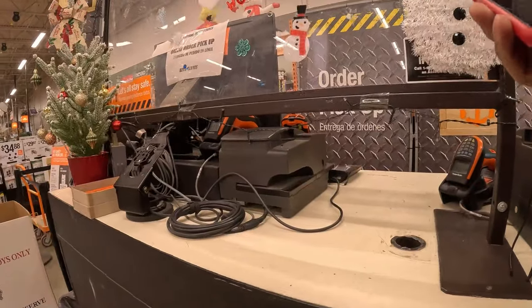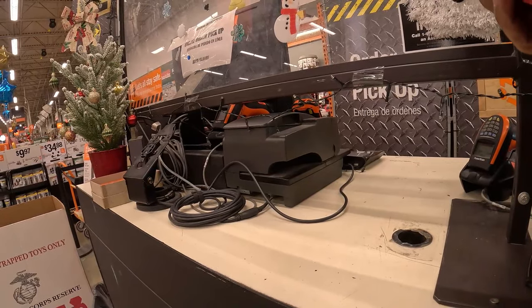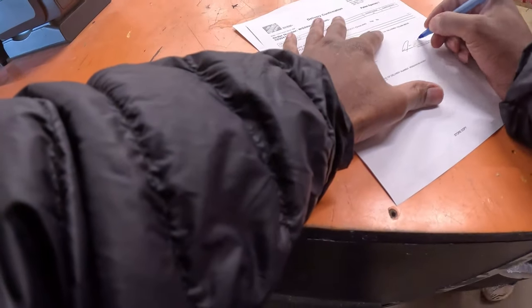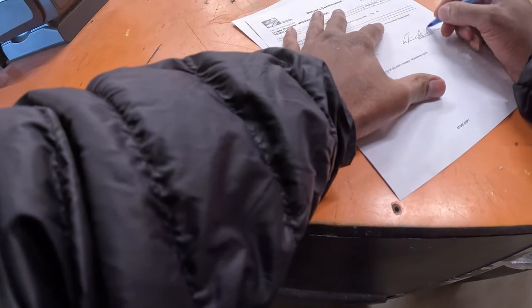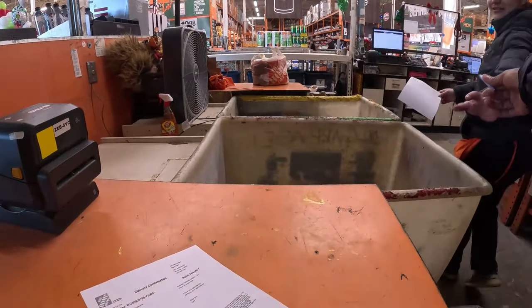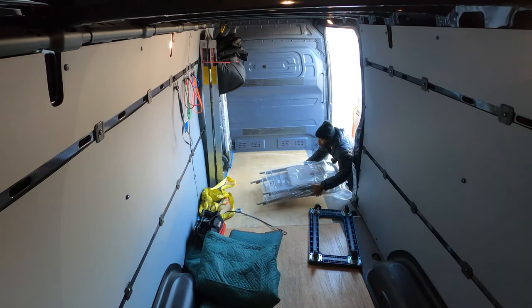What's the order number? WG5000-9185. I can't even do my own signature. I'm out of control. Oh, your pen. Oh, yeah. Thank you. As you guys can see, baby, we got some folding chairs.